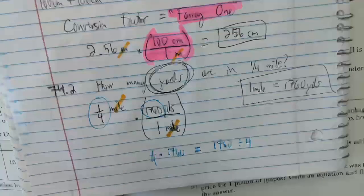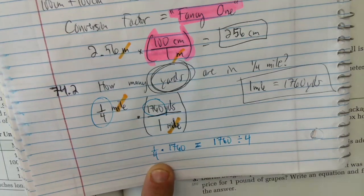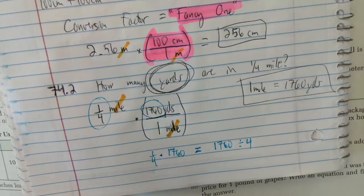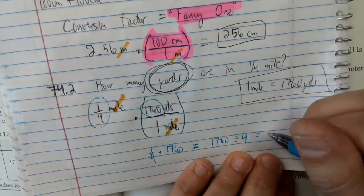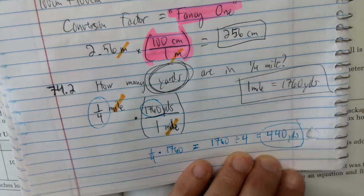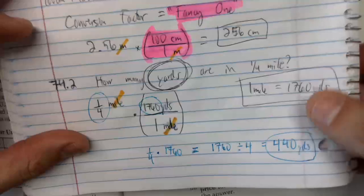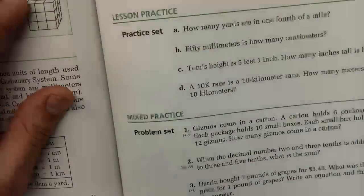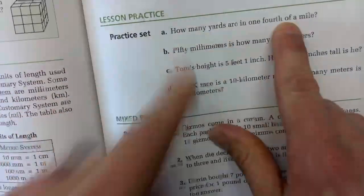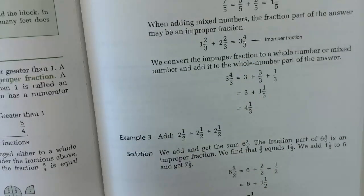And would you times 1,760 times 4? No. You see, if we're multiplying by a number that's smaller than 1, aka 1/4 in this case, what we're saying, as Colin mentioned, is that to take 1/4 of something is to divide it by 4. And so we're going to get 440 yards. 440 yards. Okay? So all of the problems in 74, that practice set, they're going to look like that. I just did practice set A for you. Okay? And then let's make sure I get through the other lesson. I do want to get through 75.